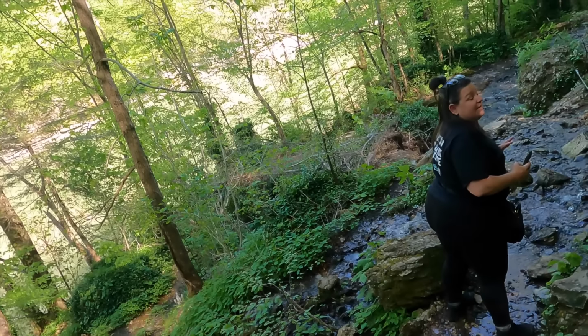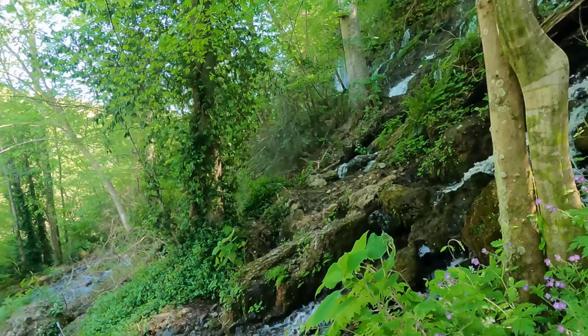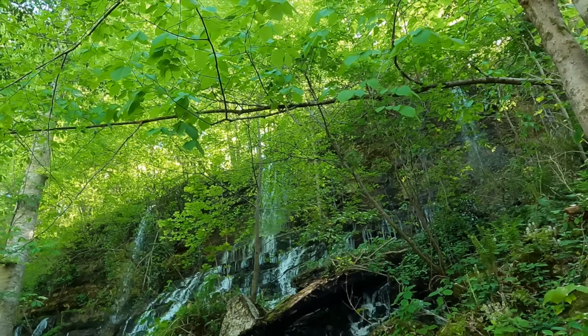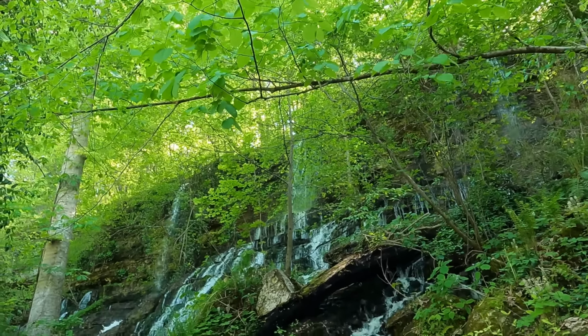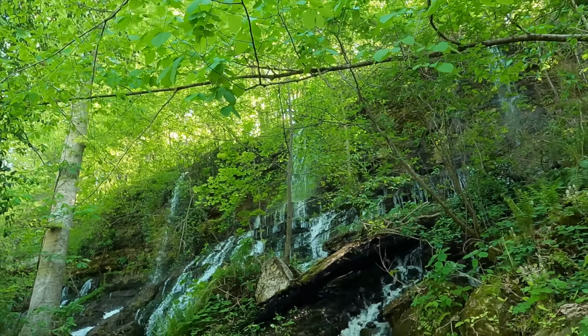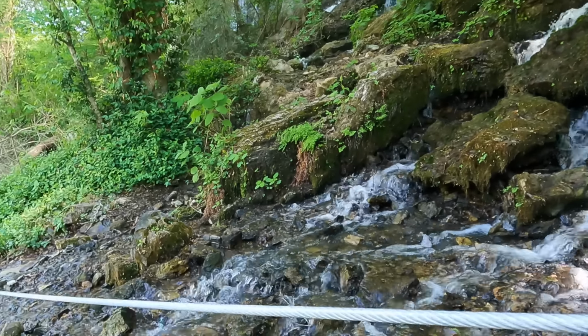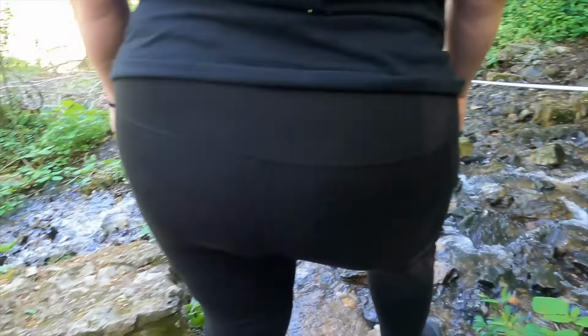This is as far as we should go. I think so. Wow. Is this beautiful or what? I don't know if this is gonna be the worst hike to get back up, but this is absolutely stunning. The water's going right here under our feet, and then stairs lead down over here. I don't know how far this goes. I think this is gonna be the end of our trail for us.